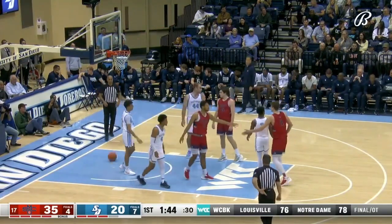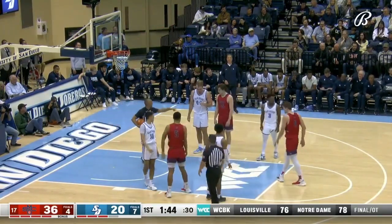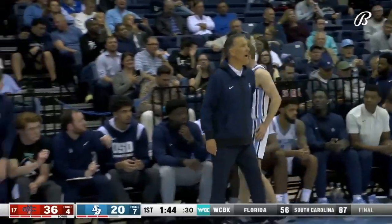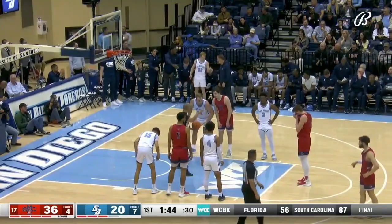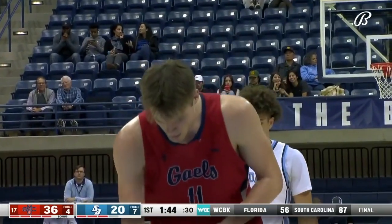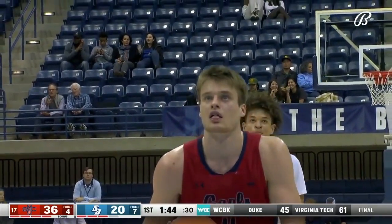Jamerson just got whistled for the foul here. That's his 3rd, which will send Mitchell Saxon to the line. And Saxon makes the free throw, so he joins Augustus Marciulionis in double figures. Right here he can catch Marciulionis, both with 11 points apiece if he sinks this free throw.